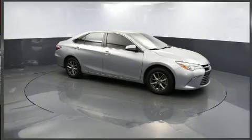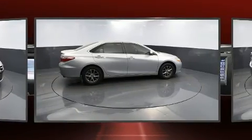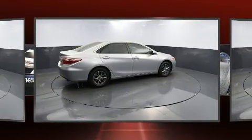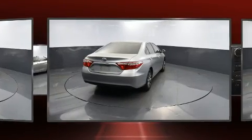You can expect a lot from the 2016 Toyota Camry. This four-door, five-passenger sedan still has fewer than 60,000 miles. It features a front-wheel drive platform, an automatic transmission, and a 2.5-liter four-cylinder engine.